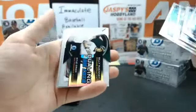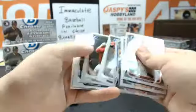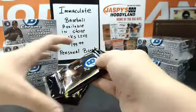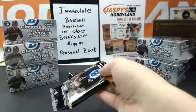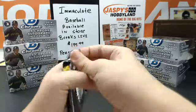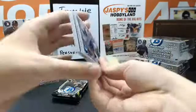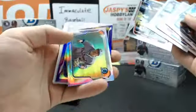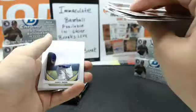Die cut of Kyle Crick, Billy McKinney. And if we pull any duplicate of those, if we pull two, let's say, of the Crick and McKinney, then one will go to the A's, one will go to the Giants. That's how we're going to do that. Mini of Nick Castellanos and a purple of Alex Cobb to 150.